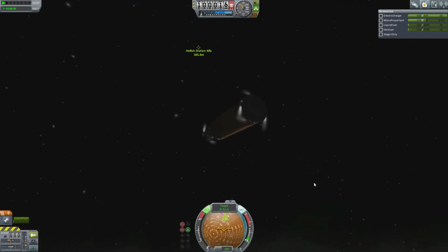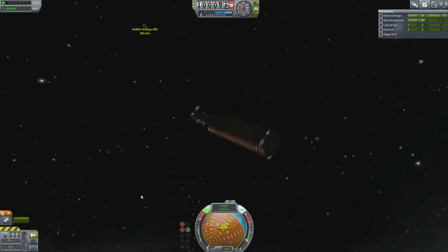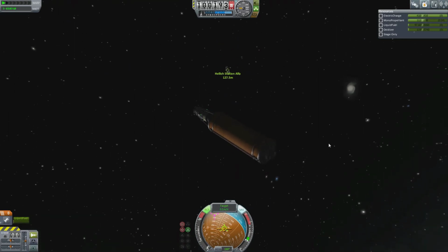Come on, quickly. Right, I think we're nearly there. Let's do it. Full power. We want to null out our velocity relative to the target. Bring this target velocity down to 0. By the way, this is not a tutorial. There we go. 0.1. That will do. It's only 127 meters away. That was a fantastic maneuver.